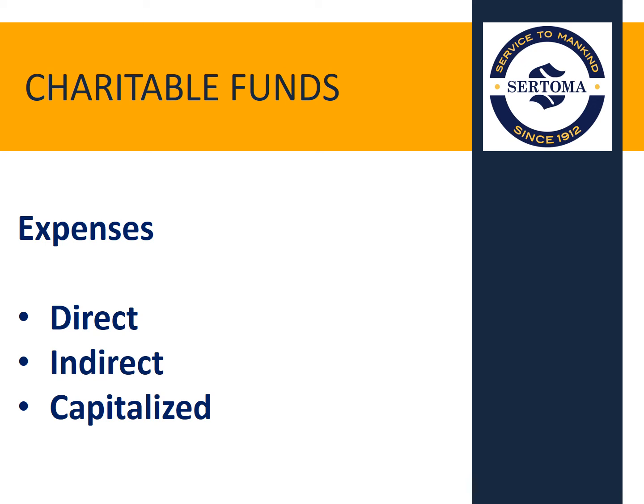Indirect expenses are those that are incurred in the process of supporting fundraising activities, but are not directly related to a specific event. One example is recruiting and training volunteers who will support a number of fundraisers over the course of a year. You can recover indirect expenses from a fundraising activity, but unlike direct expenses, the IRS has not clarified which ones are how much. You can read more on this starting on page 20 of the Treasurer's Manual.